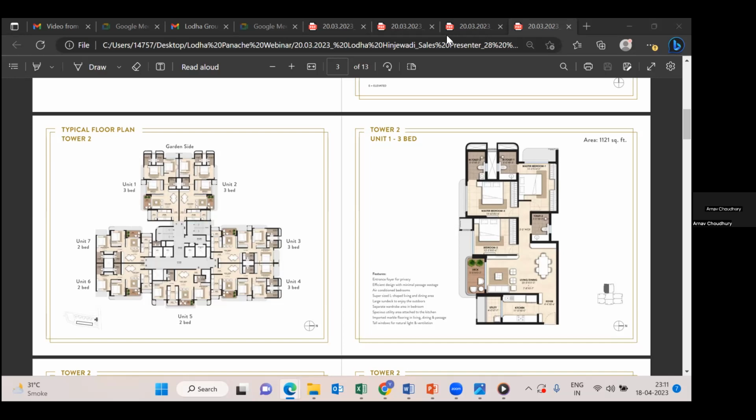I have a question. I'm sitting in the UK. How do I select the units? What is the process for me to select a specific unit which I want? Is it going to be via video conference? Absolutely, absolutely.